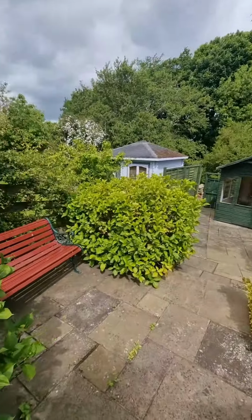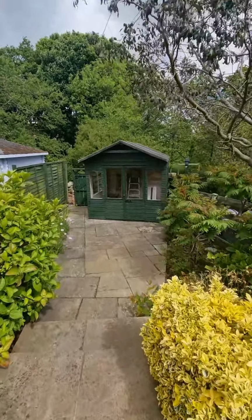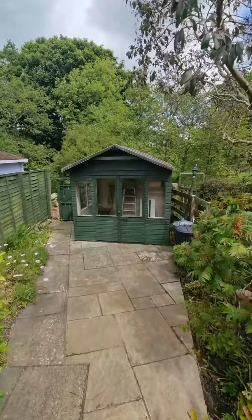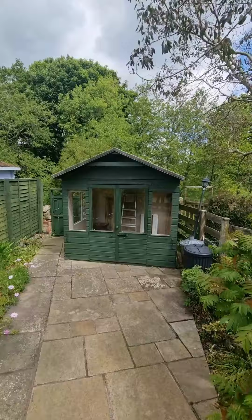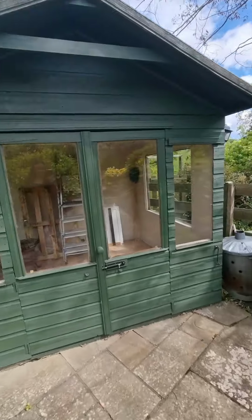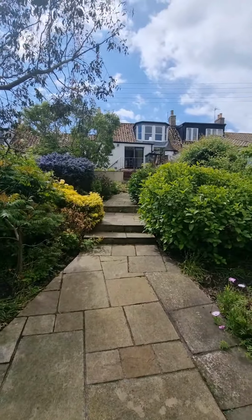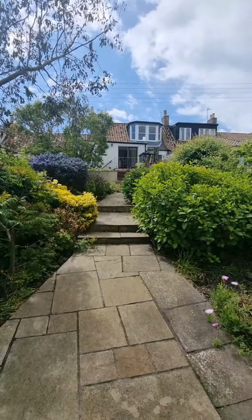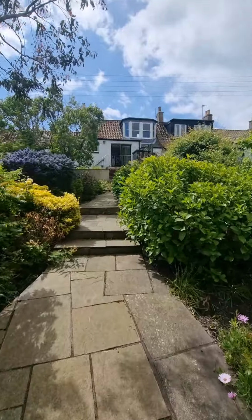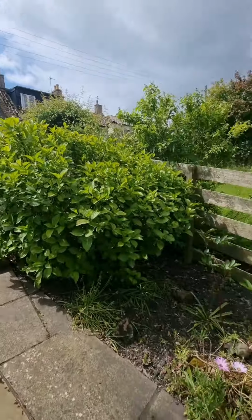And then you've got a further seating area just here. And then stepping down again, got this summer house as well, which allows you to just sit out and again take further advantage in the summer months. And then you get to look back up to your property. Isn't that just beautiful, especially with the blue skies in the background? But this is all of yours.